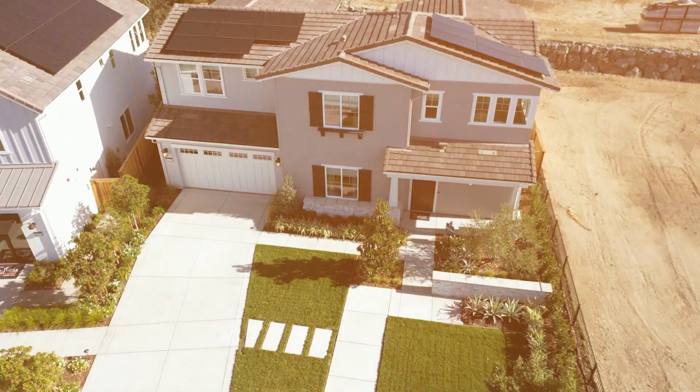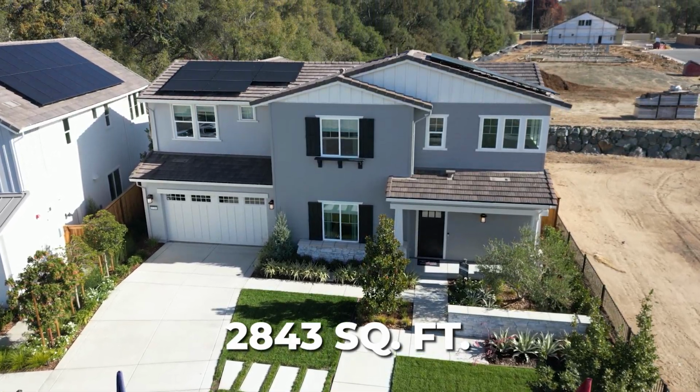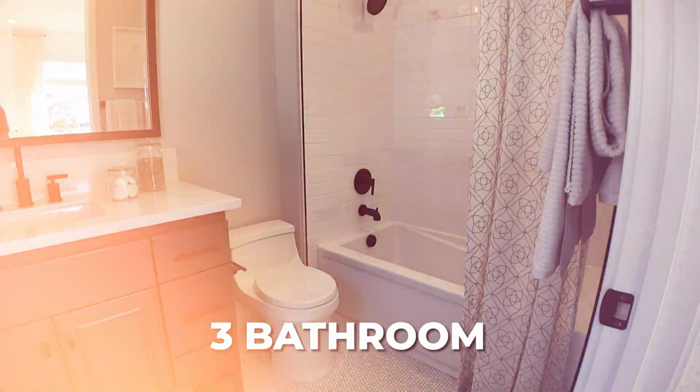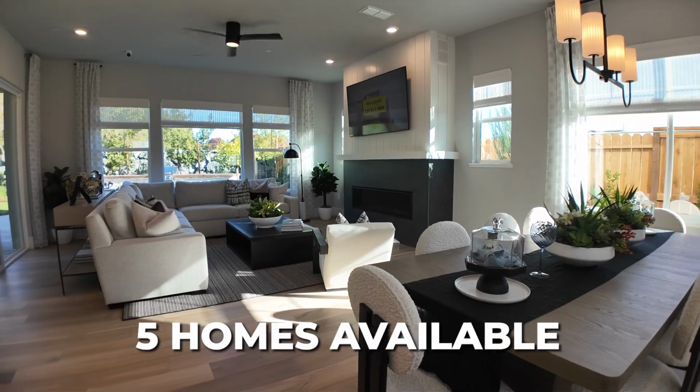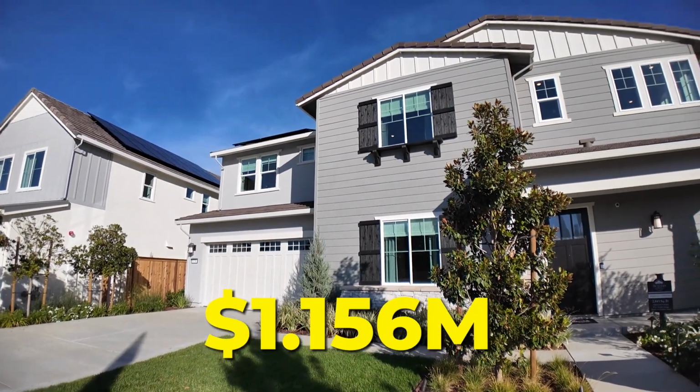Next we do want to share with you the pricing for these communities. If you remember, I showed you the Residence 3. That's going to be a 2,843 square foot home. It was 4 bedrooms, 3 bathrooms, and a 2-story home. They have 5 of these homes available, ranging anywhere from 1.1 million up to 1.156.